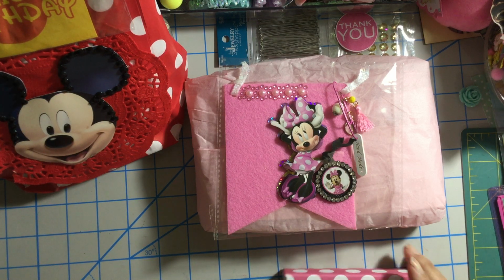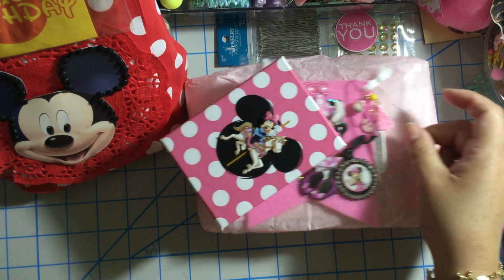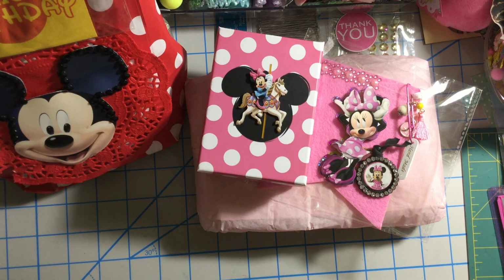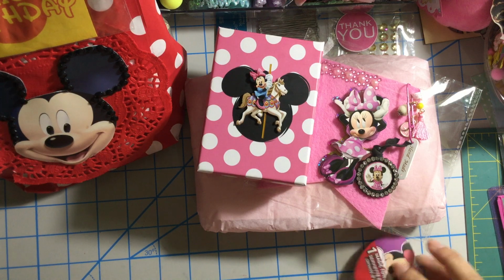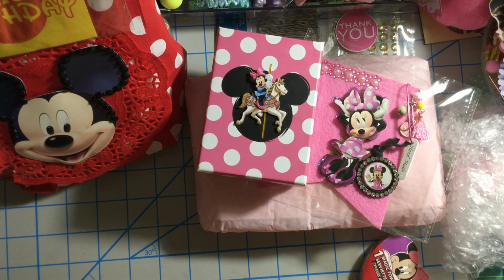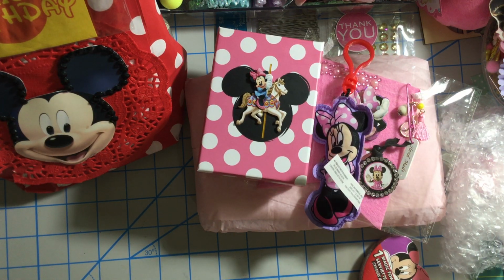We have another package, and I guess she is one of my followers, of course, and she knows I love Disney, so the theme is a Disney theme. I'm so happy. Thank you. You guys don't have to send me goodies, but I really, really appreciate and I treasure them. Thank you very much from the bottom of my heart.